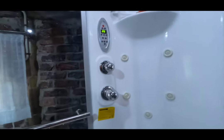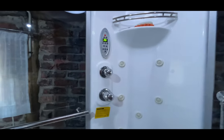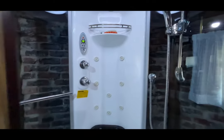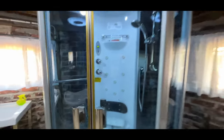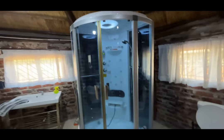You can adjust it to the temperature you want. If you want hot water, if you want cold, warm, lukewarm, whatever you want, you get it. And it's so nice, so comfortable, and wow, it was amazing. I've never seen a shower like this before. It was my first time. There's the light in there, a radio. It was nice. Then the standalone tub.